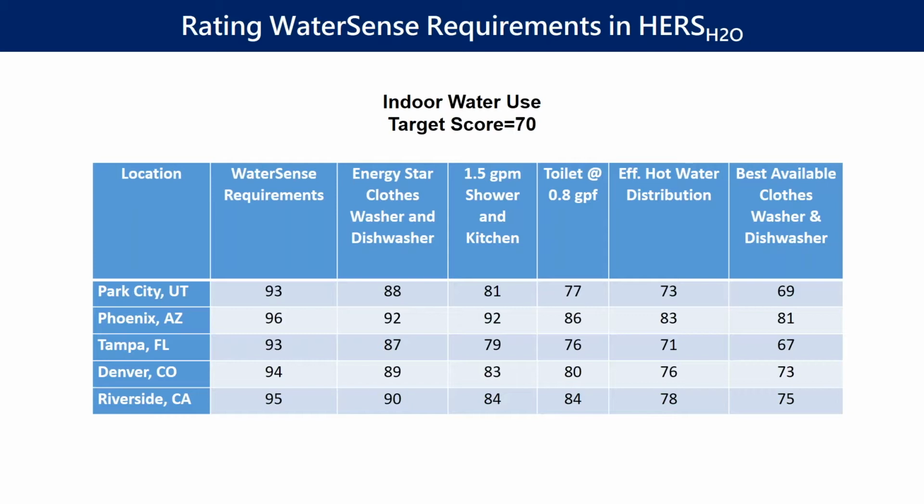But then let's go ahead and put in an Energy Star clothes washer and dishwasher, and you'll see you get a little bit of a bump down depending on location, anywhere from an 88 to a 92. Let's take that home and now let's install a 1.5 gallon per minute shower head as well as a 1.5 gallon per minute kitchen faucet, and that drives you down even further, getting into the 70s now in Tampa, 79 to a 92. As you can see in Phoenix, these indoor measures, because the indoor water use is such a small percentage of total water use, are not making a big impact on the index score.